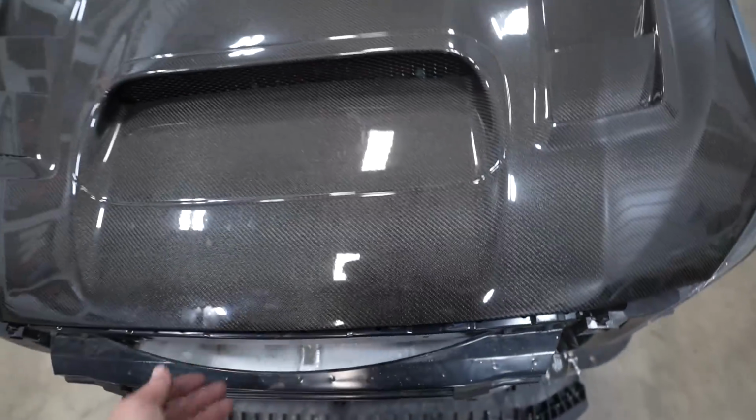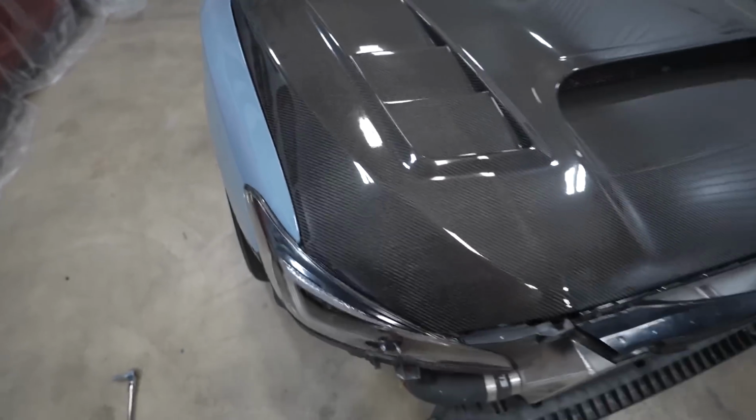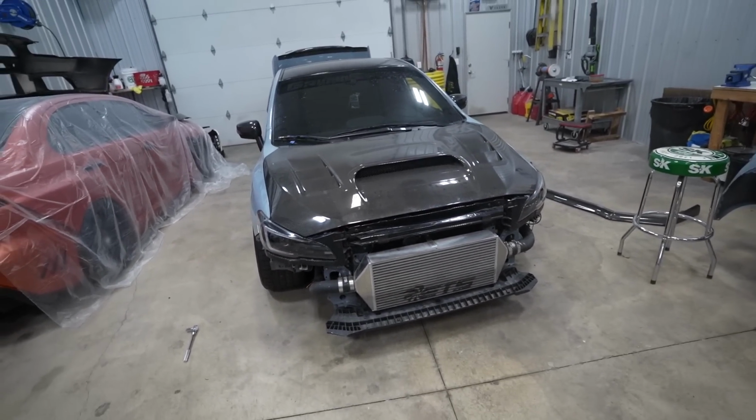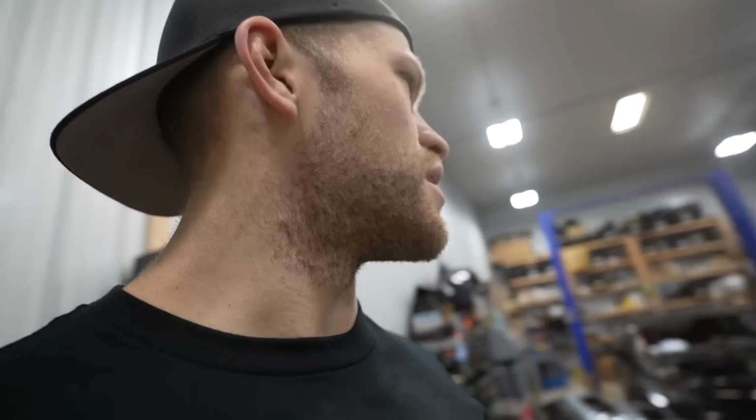All right, we got the hood on the car. Fully aligned. All of the gaps are decent. Beautiful, beautiful. Take a little step back. It looks good. It's always tough doing a carbon hood or a carbon trunk on a lighter colored car. I think it looks good, for example, on the Type R or on Bobby's Evo 10, especially after we tint it. It's gonna look even better.